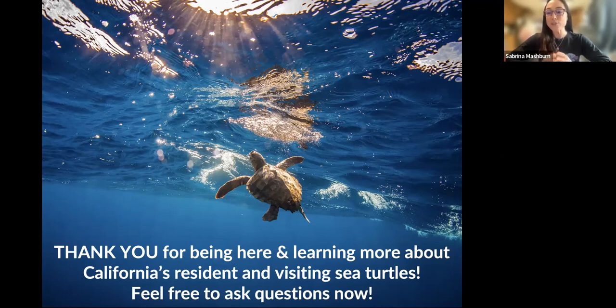And so while they do have a foraging home range that they really will tend to, like a little sea turtle farmer in a certain bay or estuary, there's no reason why they may not venture further north or to another habitat for an unknown reason to us. I'm sure they have their reasons, but we don't know why yet.